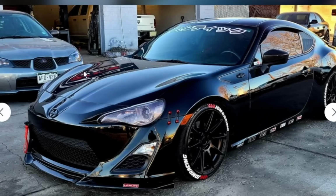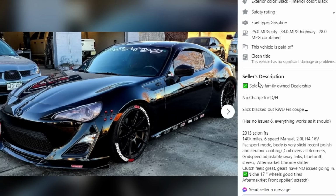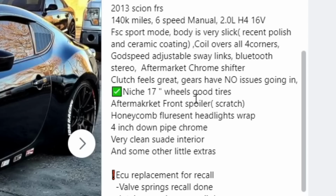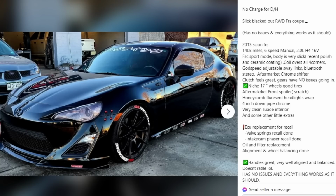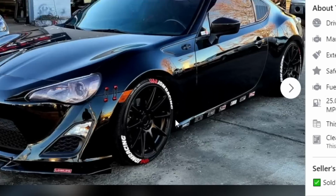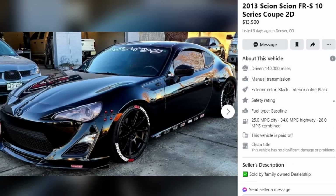God, what a shame. Anyways, looks like a dealership, so they're not going to say anything cool like super sick, you know. They're just saying it's been recently polished, been recently ceramic coated, which it does look glossy. It's got niche 17-inch wheels, aftermarket front spoiler, honeycomb. So, okay, this dealership isn't hiding anything. Cool. I really wish, though, the owner was there because I'm sure it would have a beautiful description saying something like, super sick, plus 50 horsepower tire lettering. Dope. All right, moving on.